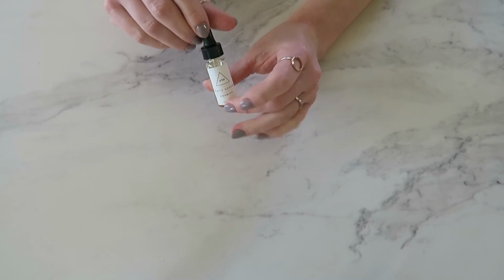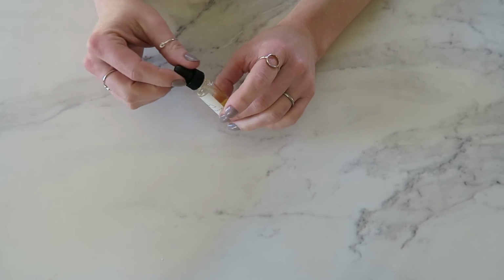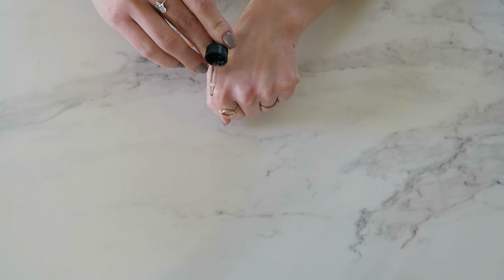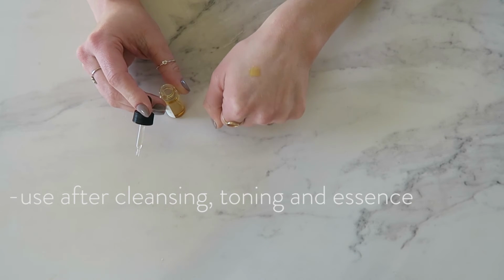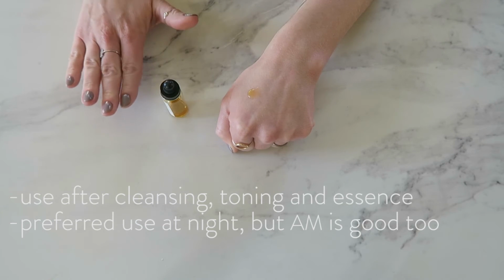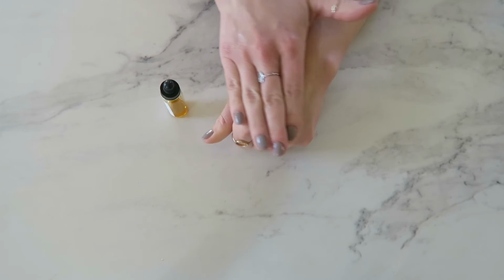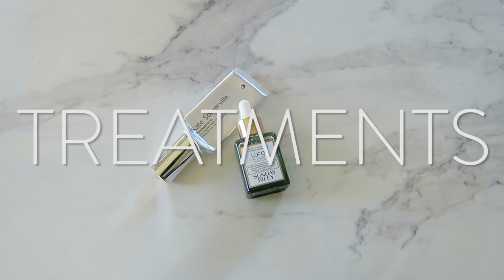This is the actual small sample size and I have been able to get a crap ton of uses out of it. This dropper doesn't really work that well, so I try to just get the littlest bit out because this is so rich that that bit is going to be enough for my face. And if you use too much, you can go into greasy territory, so be careful with that, because you don't want that. You want the dew, not the grease.